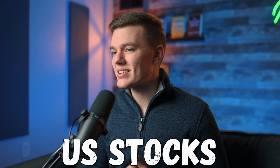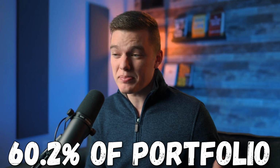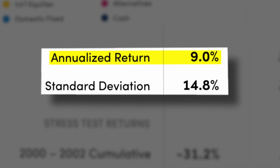So the first thing that probably sticks out to you is the fact that the investment in US stocks is nearly double what the aggressive portfolio from the free example is. Whether that's a good or bad thing is totally up to you, but if we look at the annualized return, which in this case is over a 30-year period, it states that it has averaged 9%, which is pretty good over such a long period of time.